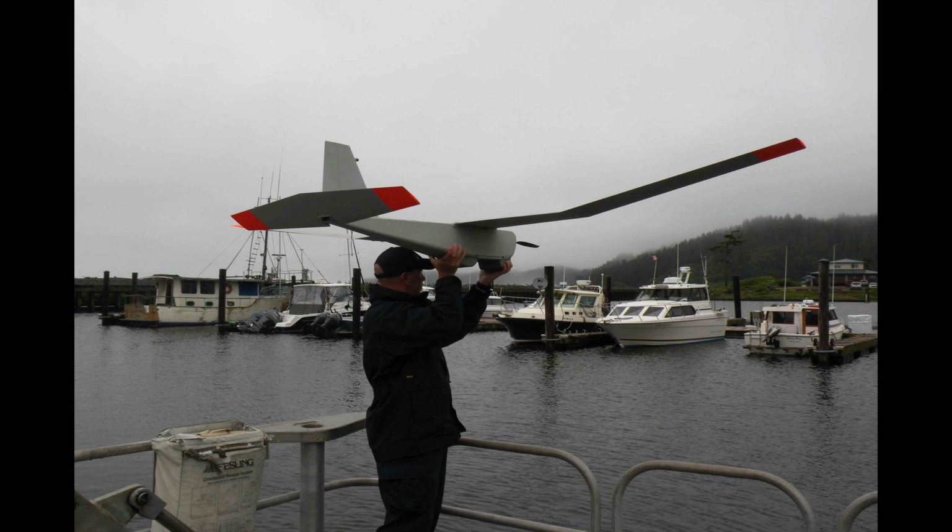So that fixed wing on the wall, that was about $1,500 worth of stuff. If you want to go one of these, you need several hundred thousand dollars. So again, trade-offs, right?